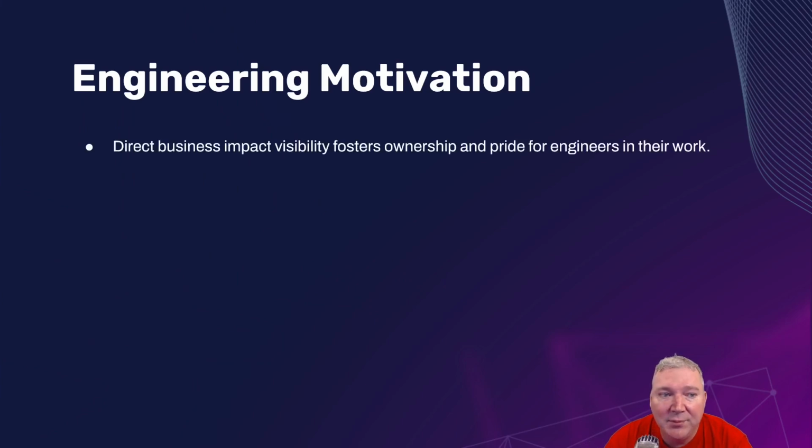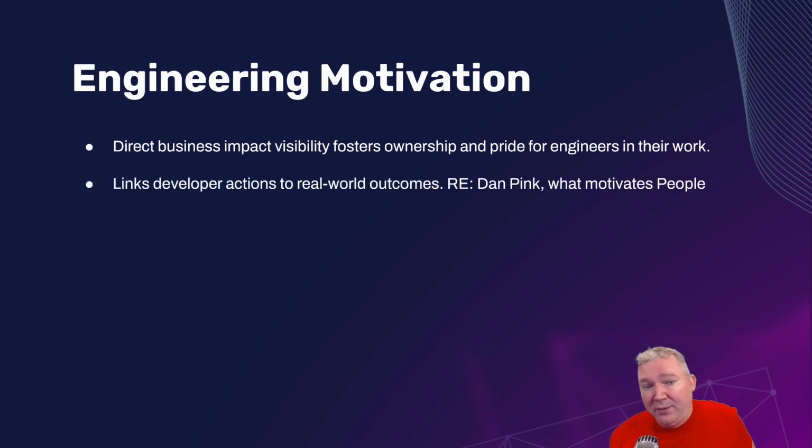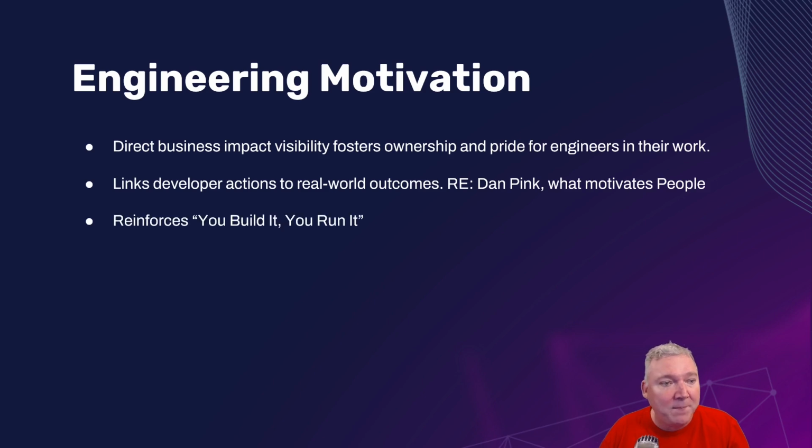So cultural impacts, I think, for me is a big one with this. It helps with engineering motivation, direct business impact or direct visibility on business impact. It fosters ownership and pride for engineers in their work. There's some great work that's been done by Dan Pink about what motivates people, and one of the things he talks about is having impact as something that motivates people, and it's very true. I've seen it firsthand when we've implemented this at different businesses.